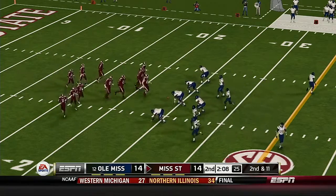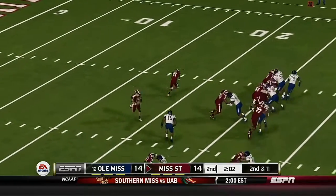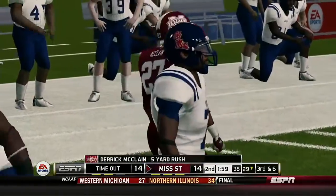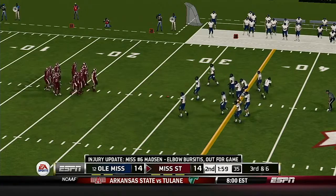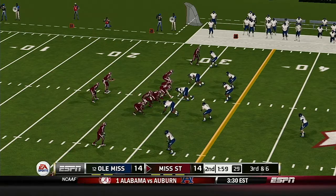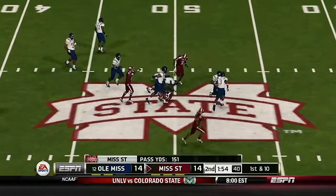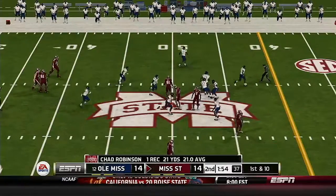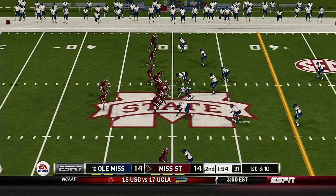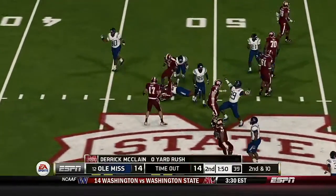From their own 23-yard line, second down. McLean gets the carry. Tackled after a decent pickup. McLean gains around 6 yards on the run. The Rebels lost a player earlier, and Herbie, this is a big blow to this team. Doesn't look like he's going to play any more football today. Gets it out to his receiver in a hurry, and they make the stop at the 50. That's a great tackle at midfield.